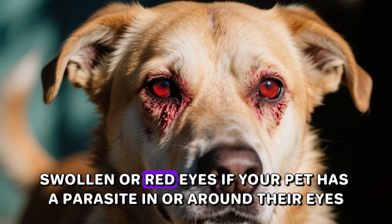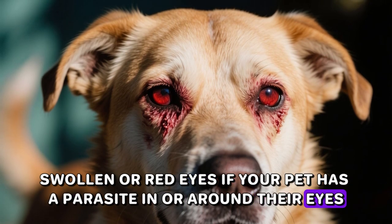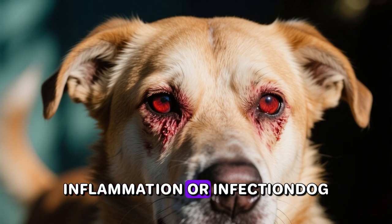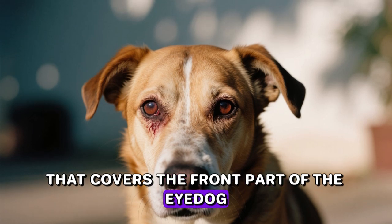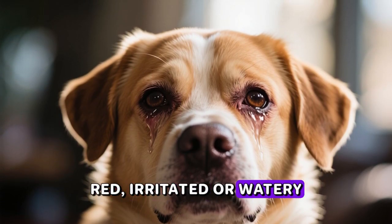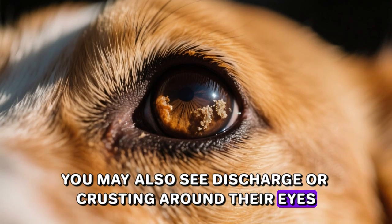No. 5. Swollen or red eyes. If your pet has a parasite in or around their eyes, they may show signs of irritation, inflammation, or infection. For example, conjunctivitis, which is an infection of the membrane that covers the front part of the eye. You may notice that your pet's eyes are swollen, red, irritated, or watery. You may also see discharge or crusting around their eyes.